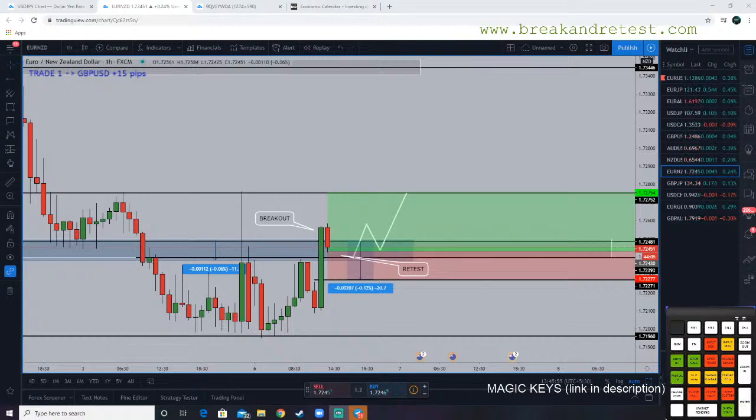What do you consider a good spread? I think a good spread is from 1 pip to 3, 4 pips maybe. My spread on Euro New Zealand is around 3-4 pips.